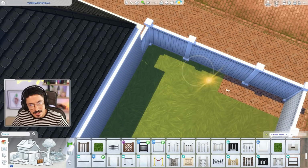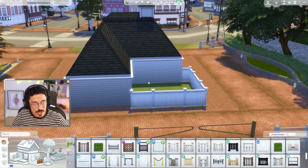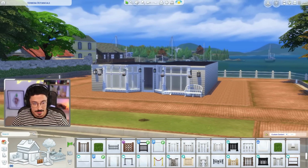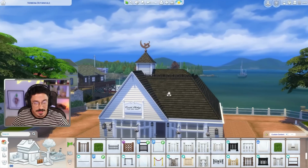I just want to get rid of these tiles here. Unsure what the windows and stuff I'm going to use on the back and sides just yet. I think I need to sort out a semi-floor plan and stuff in here. But this is where I'm going to leave it today. We've got quite a bit done today. I'm really happy with how this is looking.